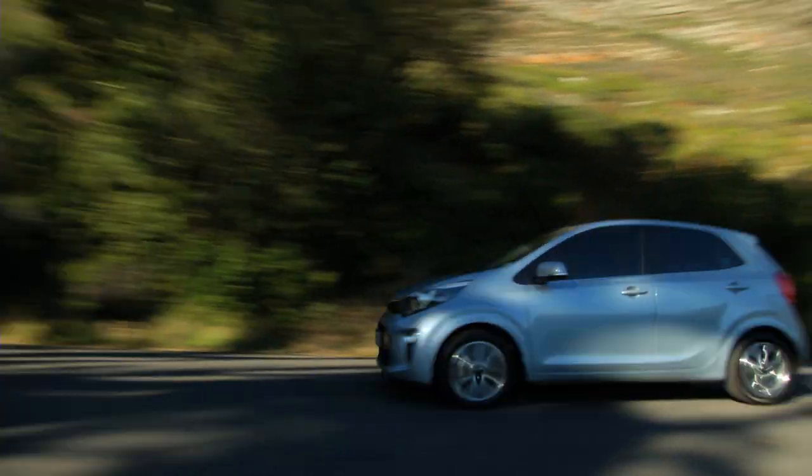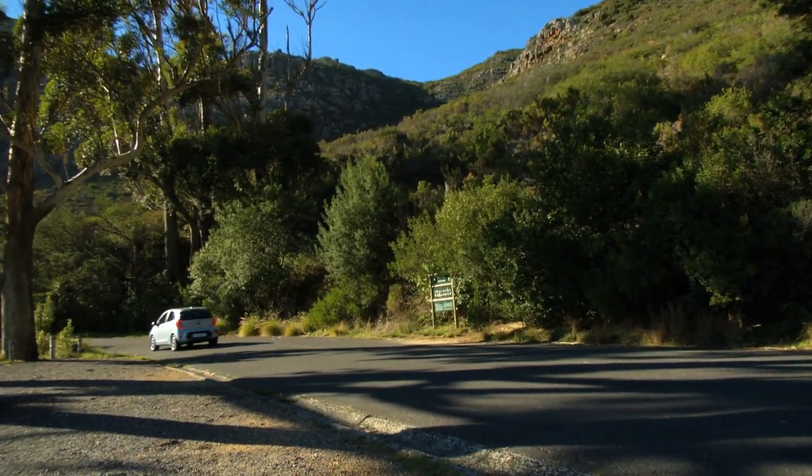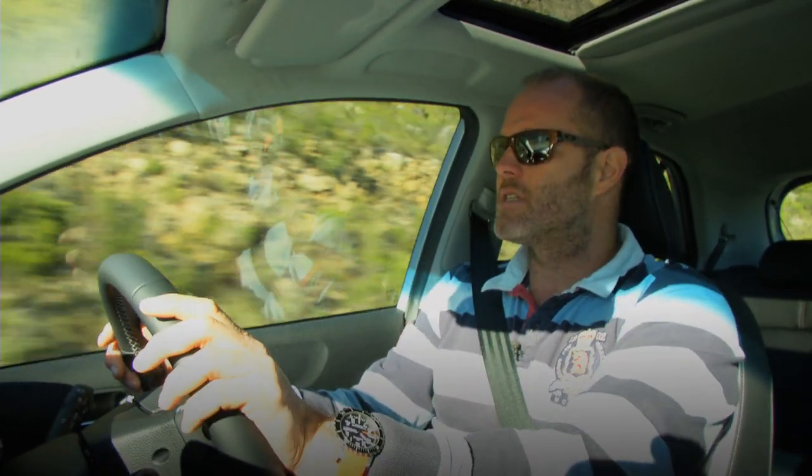Kia will tell you they've spent a lot of time and money on their noise, vibration, and harshness. They've put in a lot of soundproofing, so whether you're driving or in idle mode, it's probably one of the quietest A-segment interiors that you'll be in.